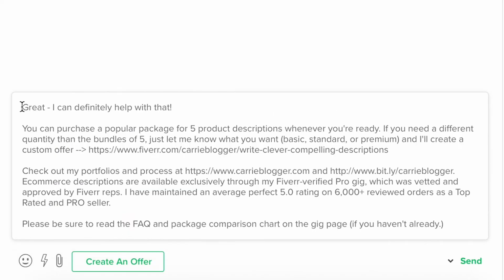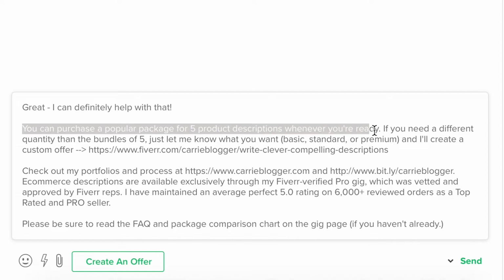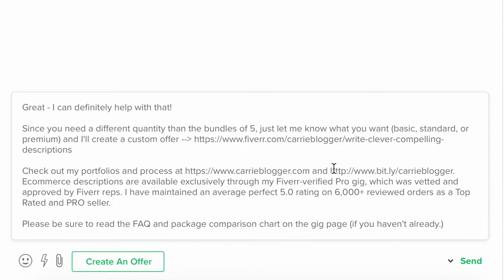And so instead, I always just chop out the first 2 sentences and then change the first word from "if you need a different quantity" to "since you need a different quantity." And that is so easy to personalize every single time. And I like that with that method, I can change the first word and the rest of the sentence is true. It's really important with your quick responses that they are easy to personalize, in that you know exactly what words to change to get different meanings for different people.